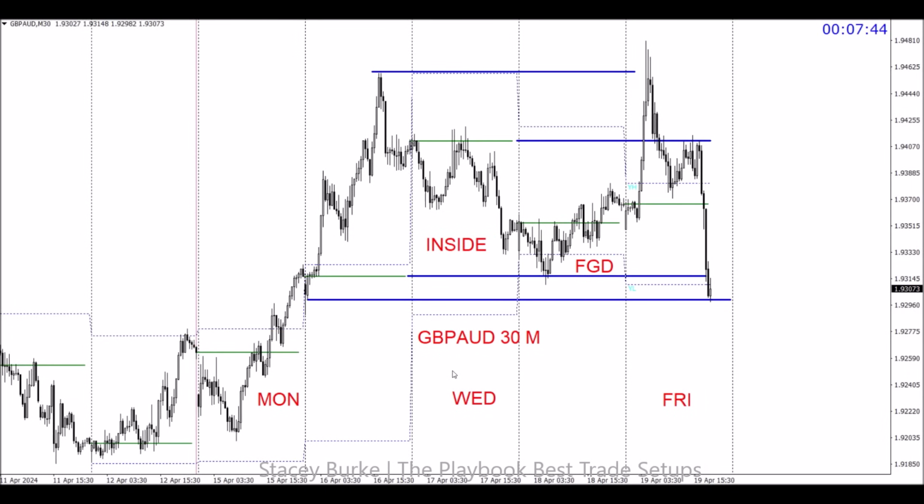Now, if we take a look at the pound Australian, we have a pump day on Monday that's broken out of Friday's high of day range. That market continued to expand the range on Day 2. So as I've stated in the past, typically by the time Monday and Tuesday is printed, one of those extremes can tend to hold. Wednesday was an inside day, our signal day.